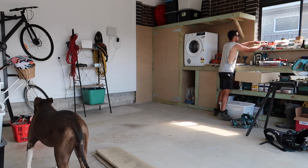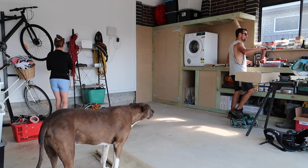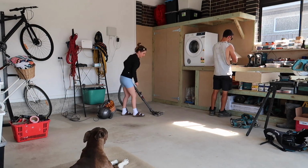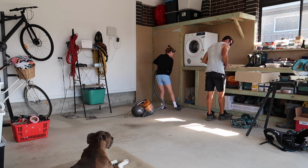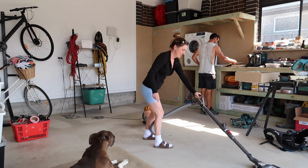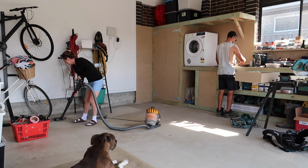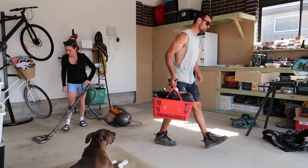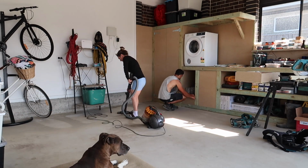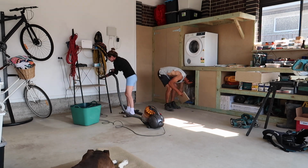Dave has been working on this shelving unit for a number of weekends, but this weekend it is finally coming pretty much all together. So while he is finishing up some bits and doing some tidying, I'm going to go around and vacuum, and I'll probably need to do this 3 more times, but at least I'm getting most of the stuff now. And I'm also going to lay out a new doormat that we also picked up from Bunnings and start bringing up the rubber floor tiles to set up the gym space.